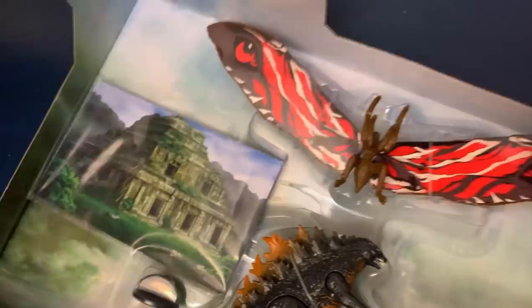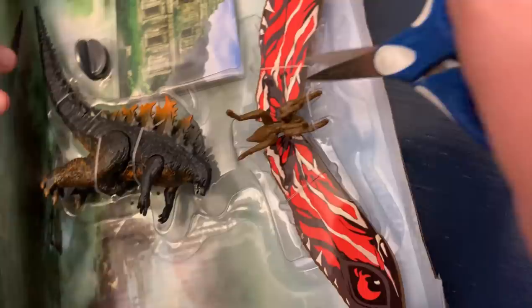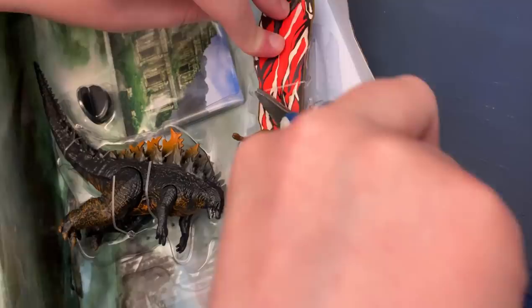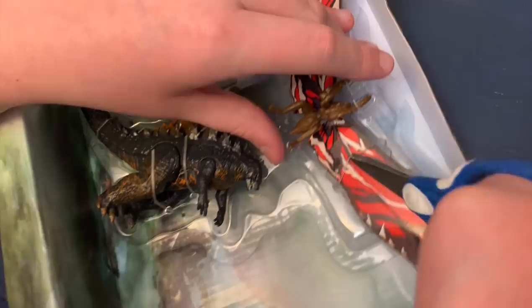So, let's see. So, once again, we have to snip. He's got some long wings, man. She's got some long wings, man. It should come with a little larva too. But there's no larva. Maybe this one. She doesn't die. Can't. Bold of you to assume that. I know, right? Mothra always dies.